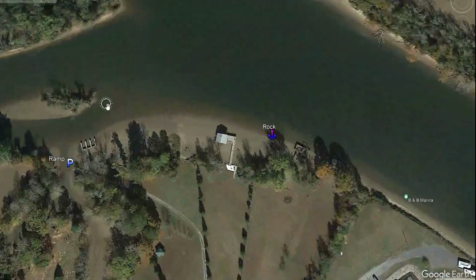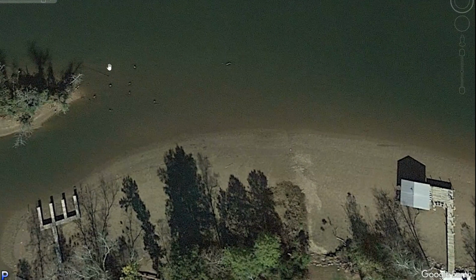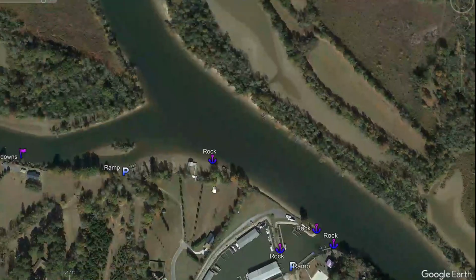And so like right here, I didn't mark it, but right here where you see these stumps and things like that, those can be good areas sometimes. So definitely check those areas out. If you have live scope, scope them if you can. If you don't have live scope, just go up there with a jig and work each one of those stumps and just see if anything's hanging around them. You'll be surprised what you can find.